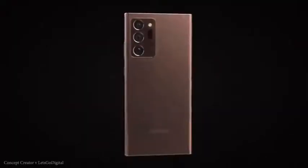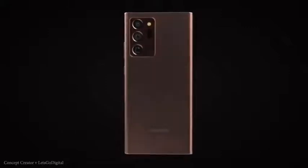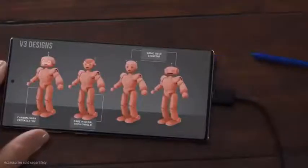So mark your calendars. In the meantime, I want to hear from you. What do you think about the Galaxy Note 20, which of the 2 models will you buy, and what questions do you want answered? I'll try my best to answer that.